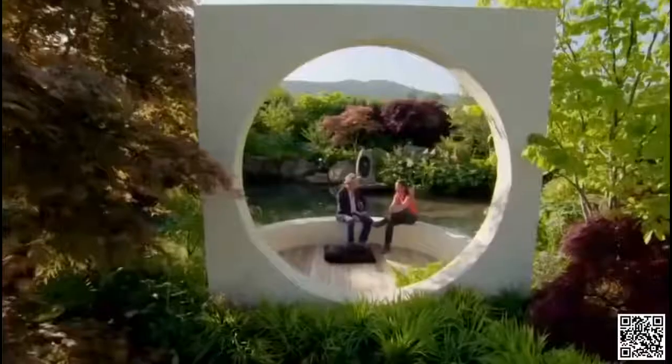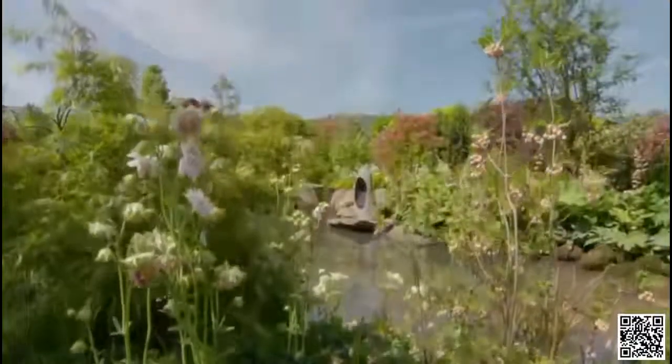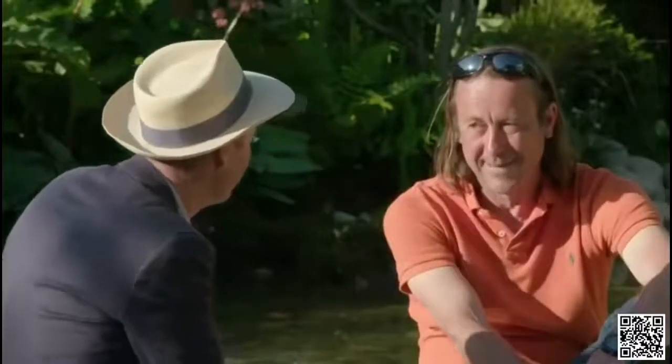Well, Peter, the garden is a triumph. It is. It's just absolutely breathtaking, I think. It just feels like it's been here forever. You've got a gold, you won best in show. How are you feeling? Absolutely, absolutely delighted.